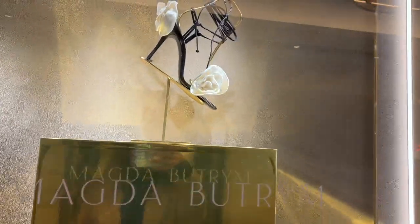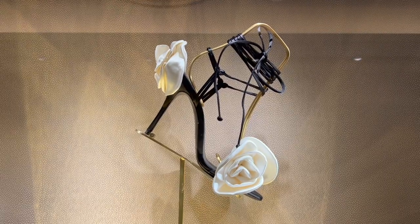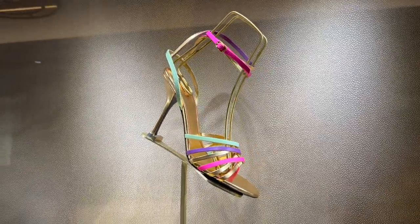What else do we have here? Magda Butrym. There's a lot of corsages, aren't there? There's a lot of flowers everywhere this season. Understandably for spring. Valentino Garavani. A nod to the retro look from the 1980s with the colours and the straps.